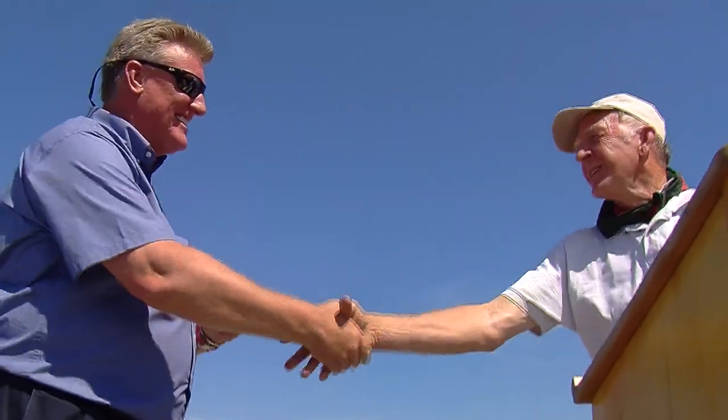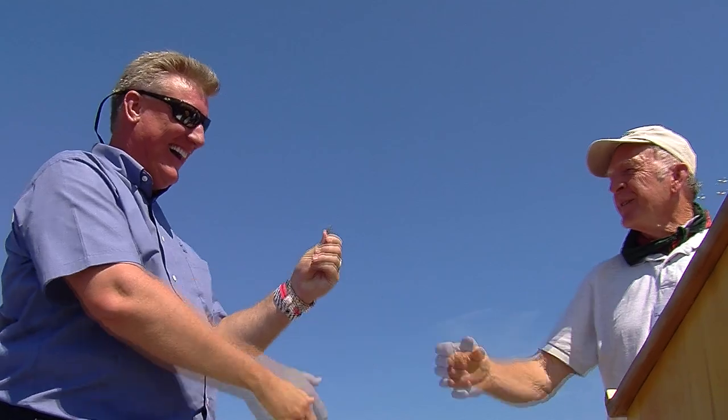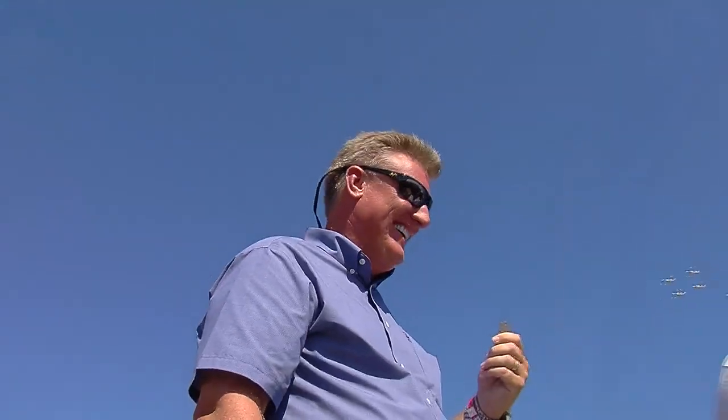The key to the airplane, which I am hesitant to put on. I'd sure like to discuss keeping this airplane in flying condition so I can come back next year. Deal. I think it's safe to say that this is the key to innovation. Would you agree? Yeah. That is the key to innovation.